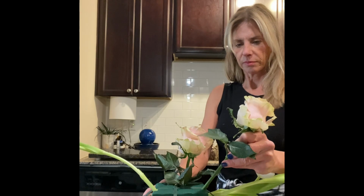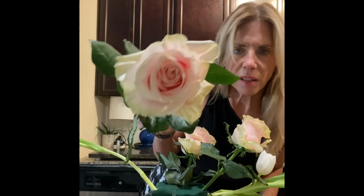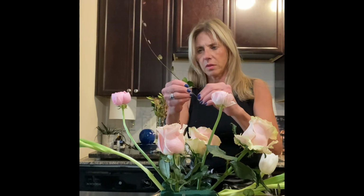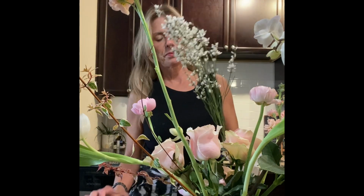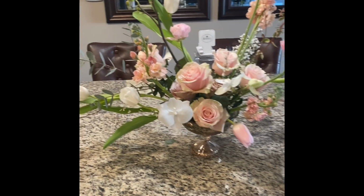Gosh, these roses are gorgeous. Absolutely gorgeous. These are called pink models. I love this curve. So pretty. Genestra. I'll show you. Not done yet, but getting there.